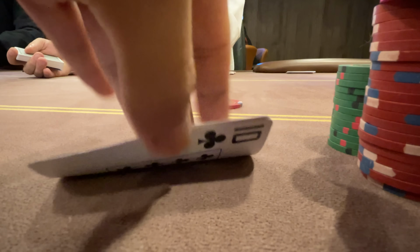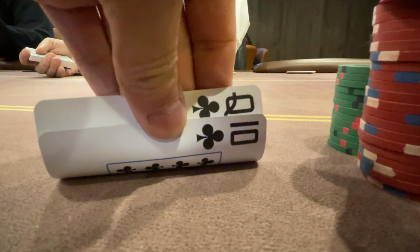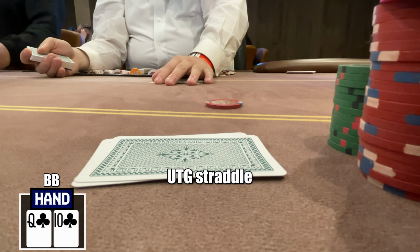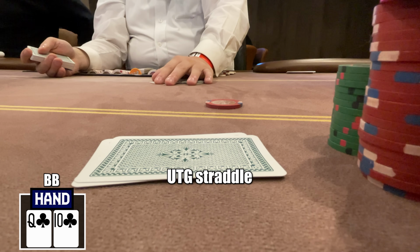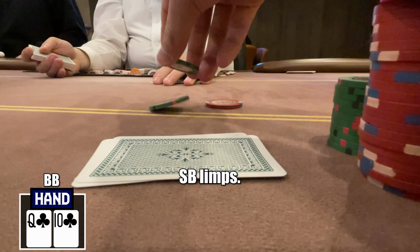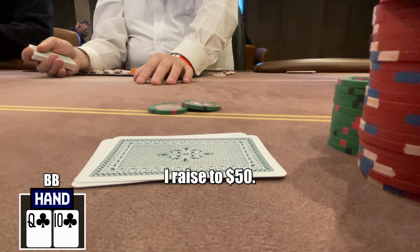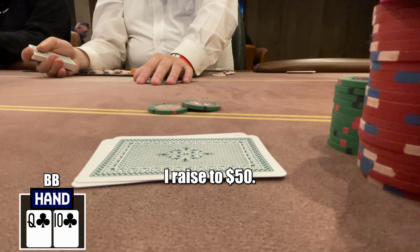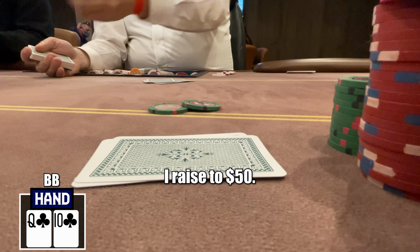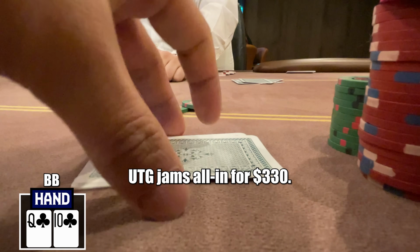This next spot, there's an under the gun straddle, so playing 2-5-10, and we have queen 10 of clubs in the big blind. Action folds around to the small blind, who decides to limp the $10. Here, this hand's pretty good for a raise, so I size to $50 given the $10 straddle. Now onto the straddler. He makes an action that I don't love. He rips his whole stack in there for about $330. Small blind obviously folds and gets out of the way.